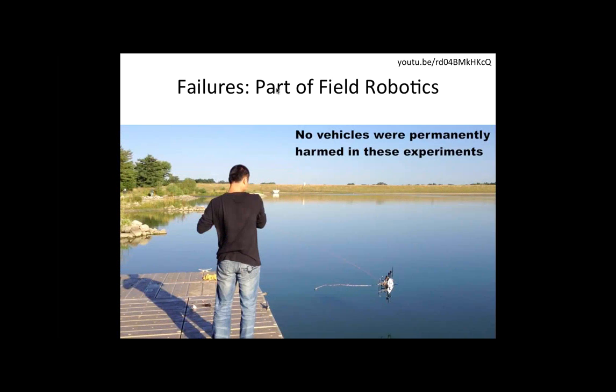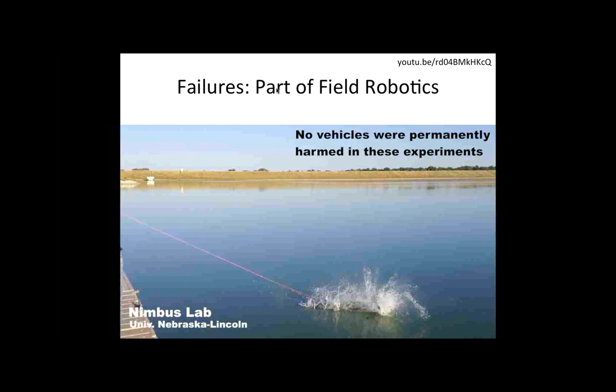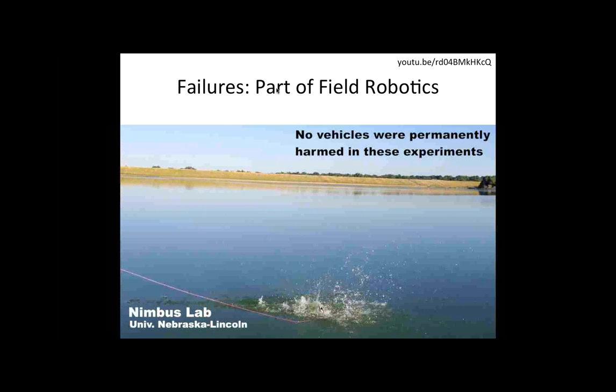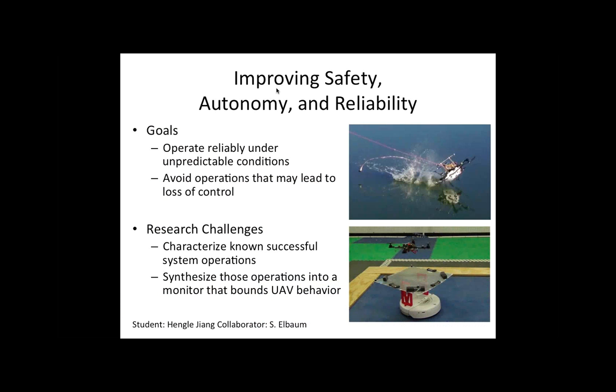We were able to fully recover this vehicle. Fortunately, for FAA reasons, we were operating with a tether at this location. So we were able to pull it out, and after many hours of disassembly and drying, it worked again. But there are a lot of failures that happen in field robotics.